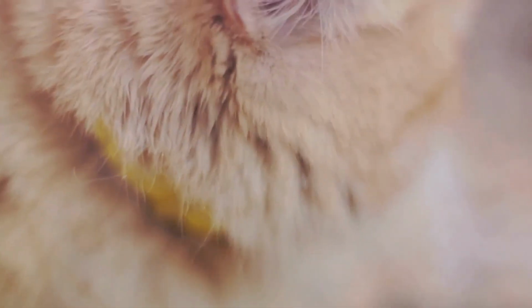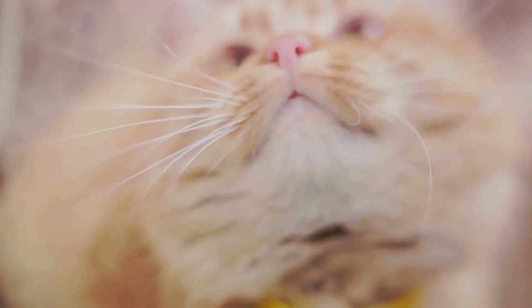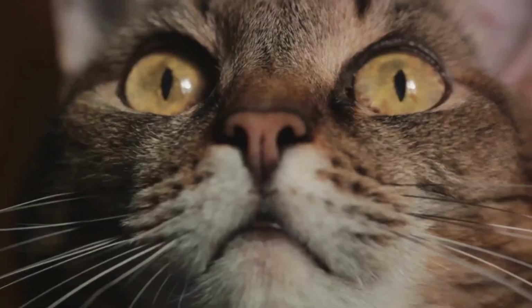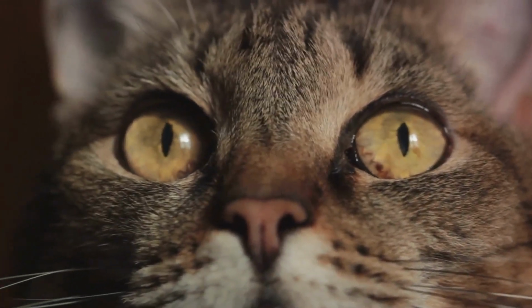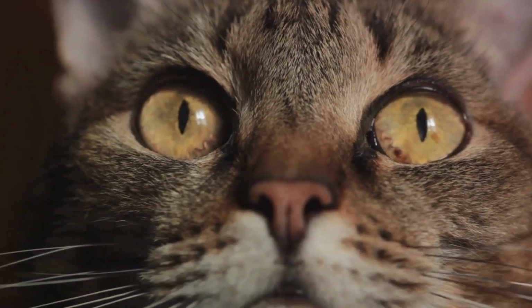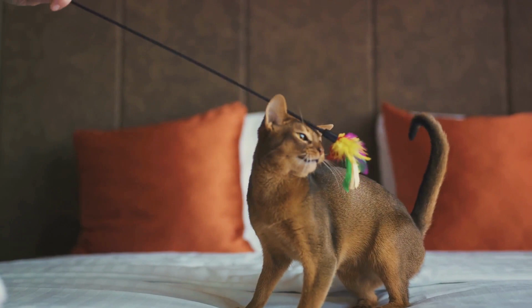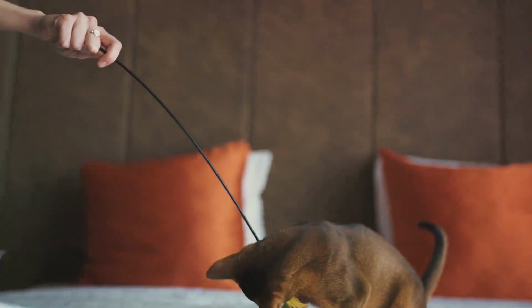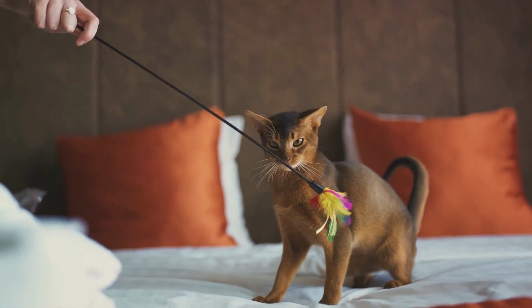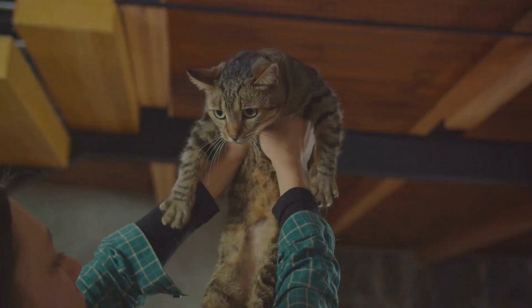Speaking of the immune system, it also plays a significant role in stomatitis. In some cases, a cat's immune system can overreact to plaque on the teeth, causing excessive inflammation in the mouth. This hypersensitive immune response can result in stomatitis. It's like your cat's body is trying to protect itself, but in doing so, it inadvertently causes harm. And while we're on the topic, it's important to note that certain breeds of cats, such as Siamese and Abyssinians, are more prone to developing stomatitis. So genetics can also play a role in this condition.